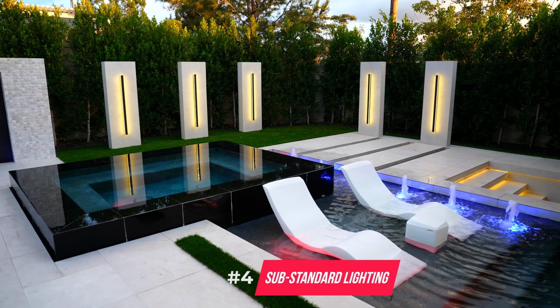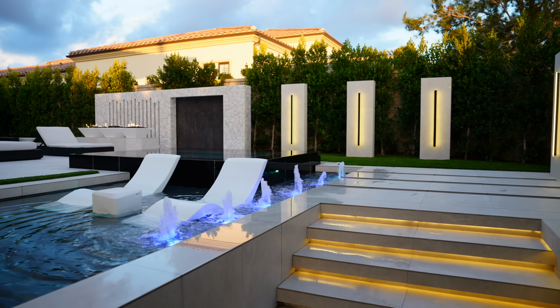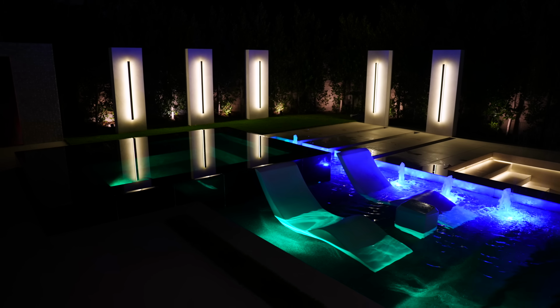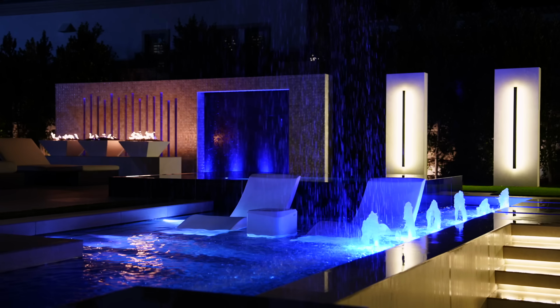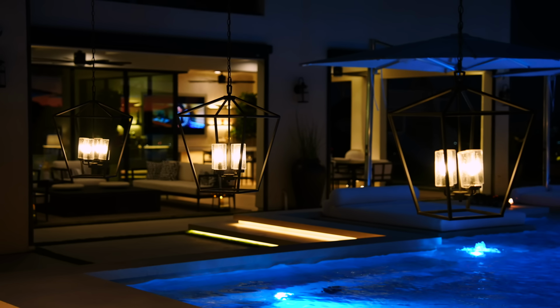Number 4 is substandard lighting. So lighting is one of the things that I think is when it's great, you really notice it. And when it's not, you feel like something's missing, but you're not quite sure why. And the reason that I see a lot of homeowners making this mistake is that yes, lighting is an additional cost and typically it's done at the end of the project.